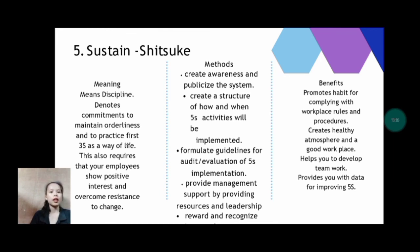Next is sustain, the last one, which means discipline and denotes commitment to maintain orderliness and to practice the first 3S as a way of life. This also requires that your employees show positive interest and overcome resistance to change. Methods: create awareness and publicize the system, create a structure of how and when 5S activities will be implemented, formulate guidelines for audit evaluation of 5S implementation, and provide management support by providing resources and leadership, reward, and recognition.